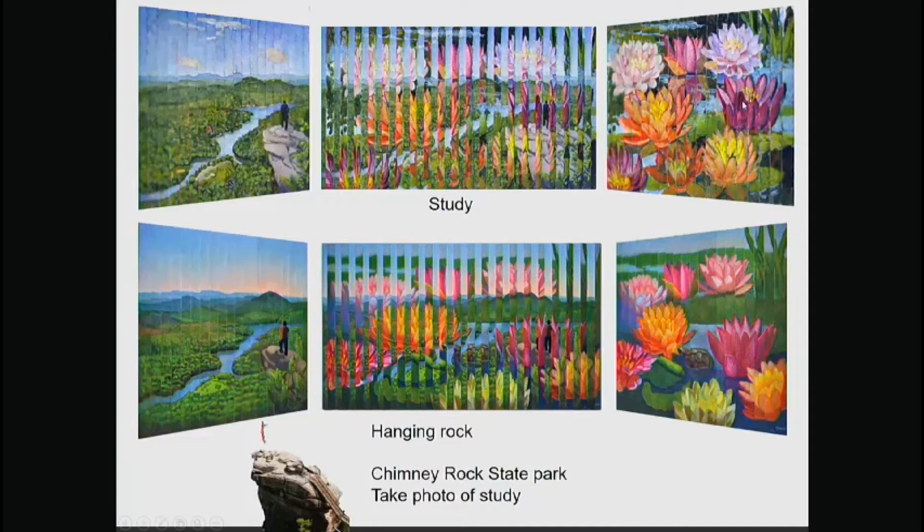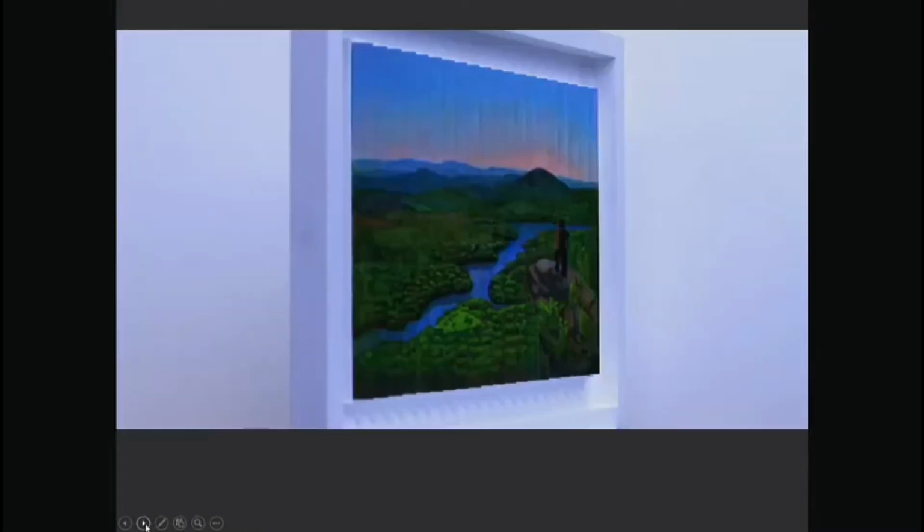Also, there was a space here. I rearranged the lilies. I just didn't like the arrangement. And then there was this blank space, and I was just thinking, what can I put there? Not a snail. How about a turtle? So I put a turtle, and it seems to make the composition better. And this was very difficult. The perspective was, I don't even want to think about it. So this is all those paintings strung together.